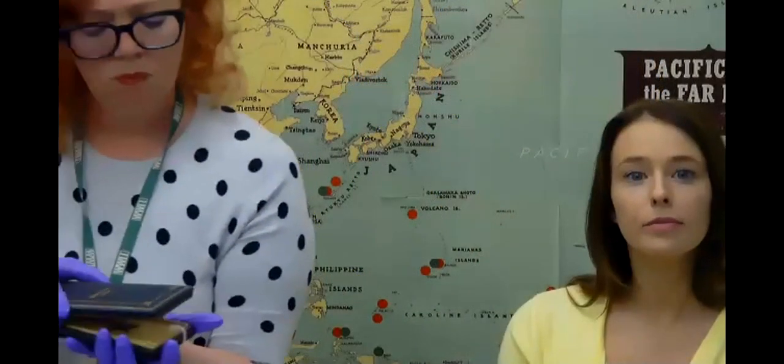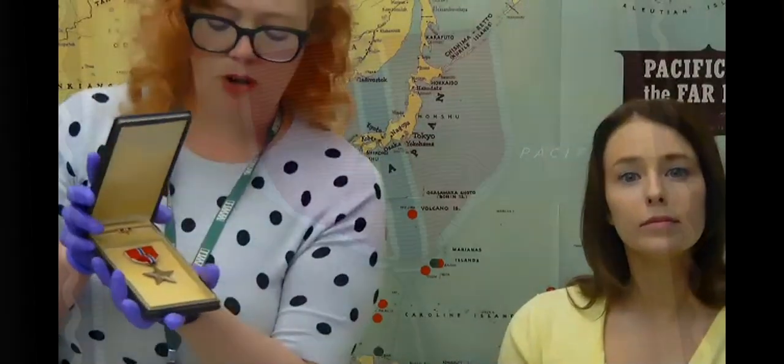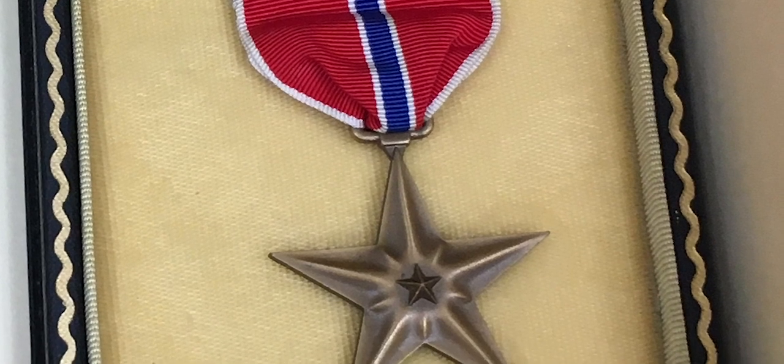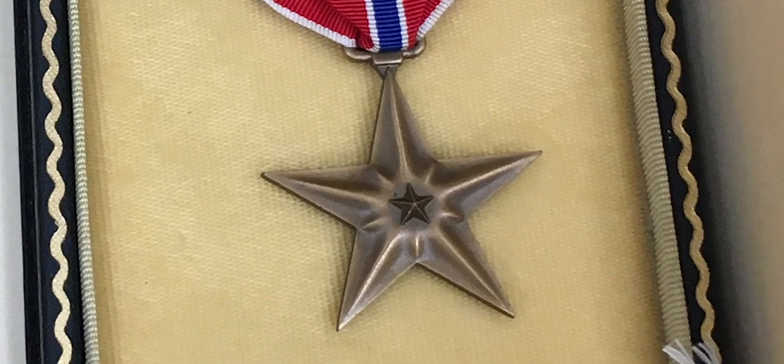And then we have 2 medals. The Monuments Men collection contains 2 medals from Hutch, who you met earlier. And this is the Bronze Star, which is for heroic action during the war. Hutch actually received 2 Purple Hearts because when he arrived in England in May, June of 1944, shortly before the landings in France, he was severely injured by the German bombing of London.